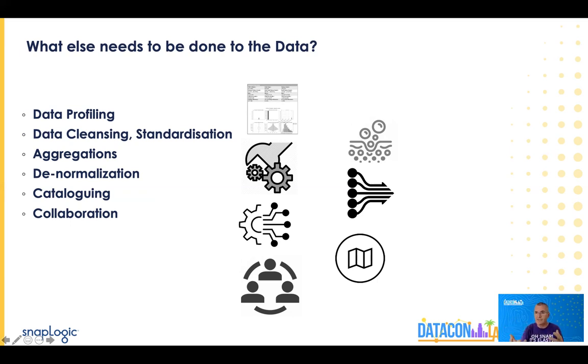Cataloging, so that you have visibility into what data is available and what can actually be done, and collaboration, so that your users can share the information, understand what's actually available, and see what may be there already that they're looking for. So there's a really important set of things.